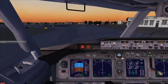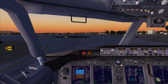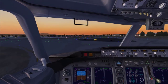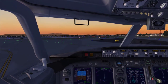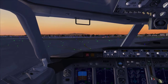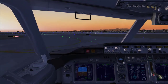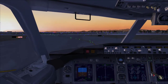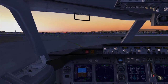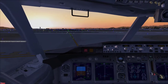Left here onto taxiway Bravo and hold short of the runway. Hold short here and I'll get our takeoff clearance.